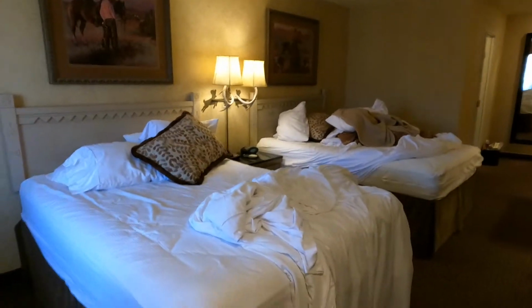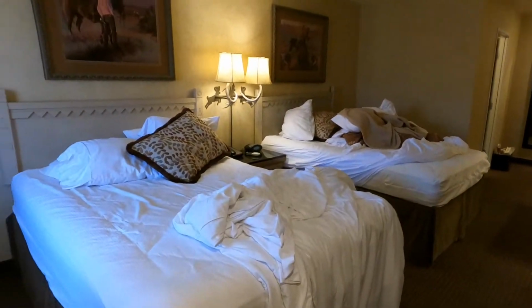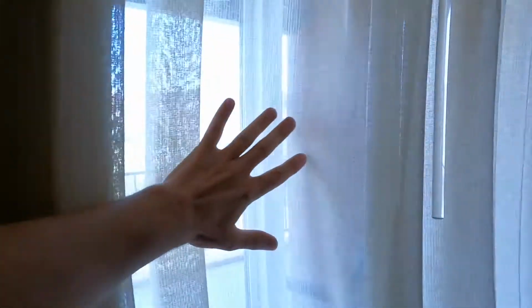So first of all, whenever you walk in, the first thing you're going to see are your beds right here. Two nice, comfortable beds right there. You do have your window right here, and the view out the window is beautiful.